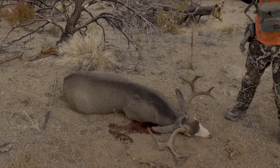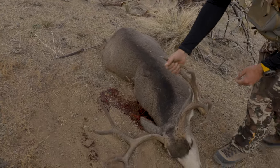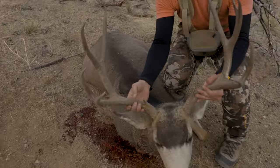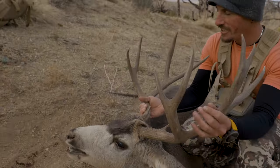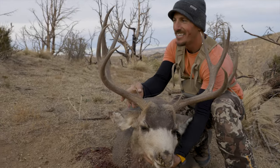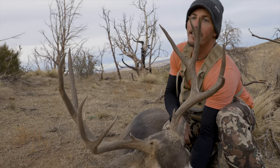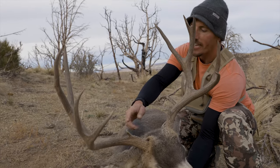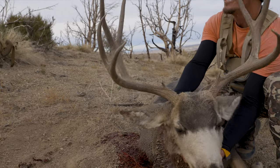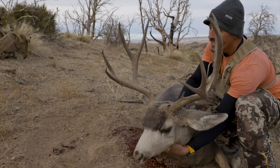Dark horns, we're here. Oh, God. What do you think, man? Man, look at those backs. Jeez, the inline. The eye guards. Man, what a beautiful buck.